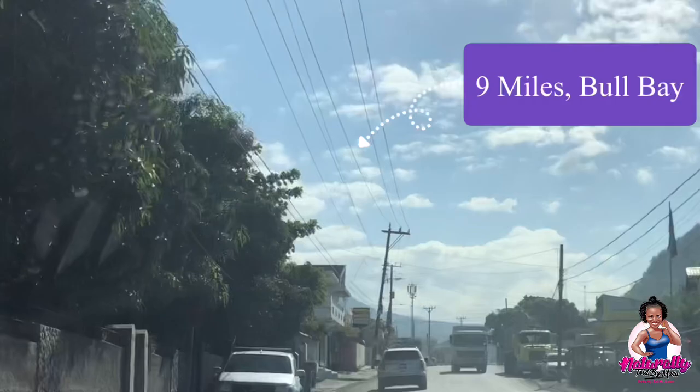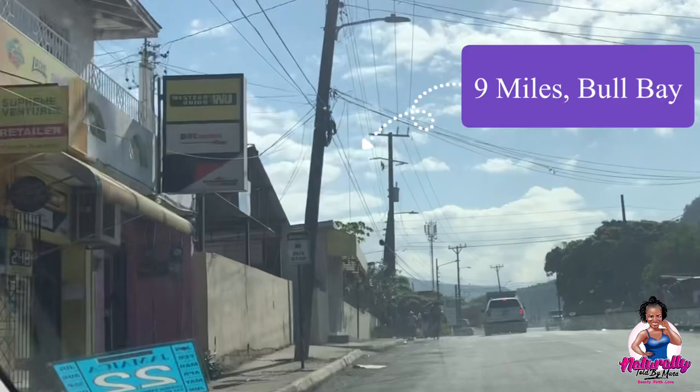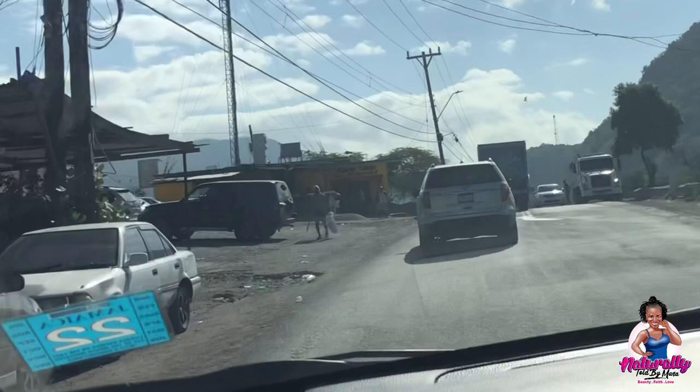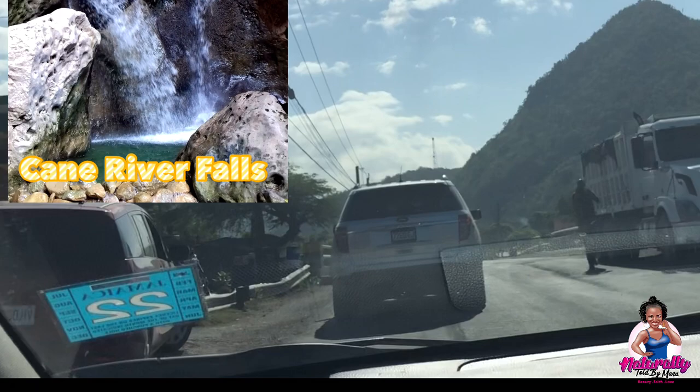So we are now approaching 9 miles, Bull Bay. So this is 9 miles, Bull Bay. That route takes you to Cane River Falls. That's one of the attractions in this area. Lovely place, Cane River. So if you're ever in Kingston, you can check it out.